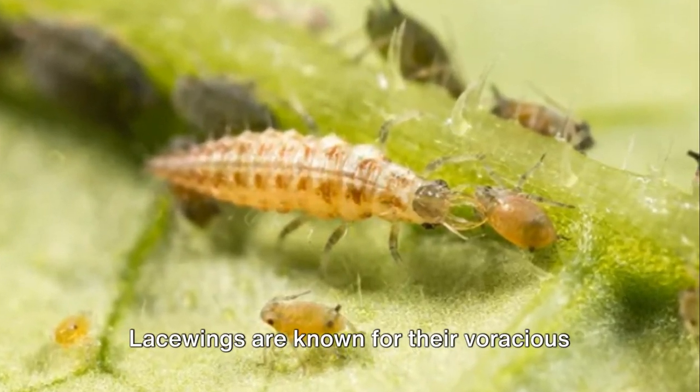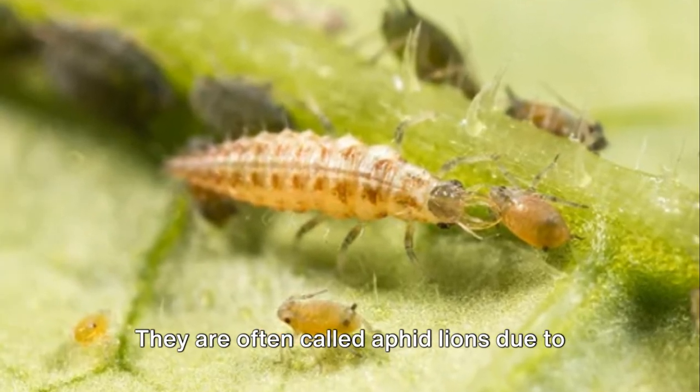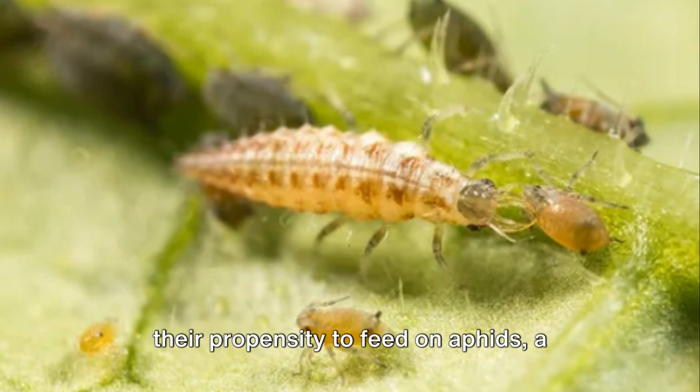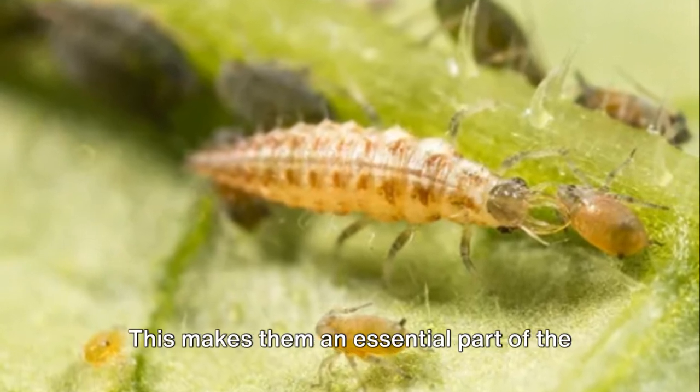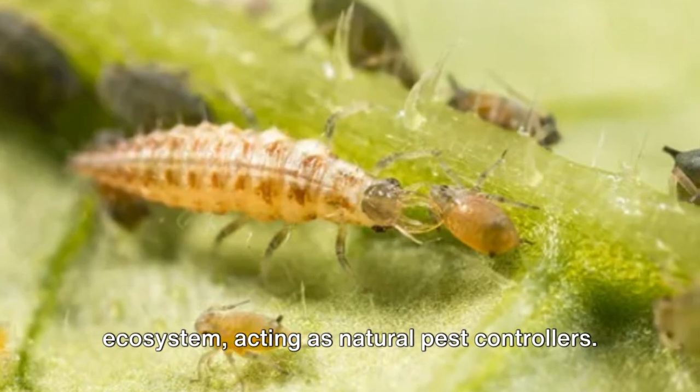Lacewings are known for their voracious appetites, especially in their larval stage. They are often called aphid lions due to their propensity to feed on aphids, a common pest in many gardens. This makes them an essential part of the ecosystem, acting as natural pest controllers.